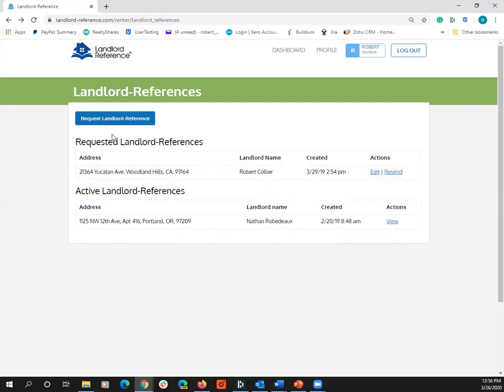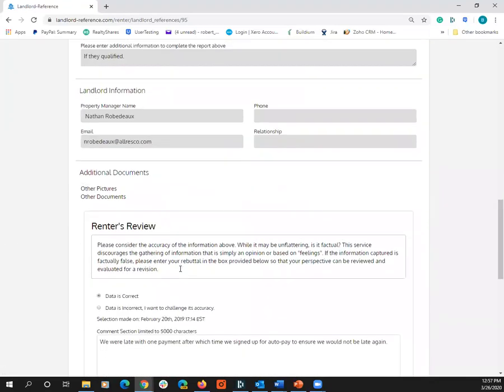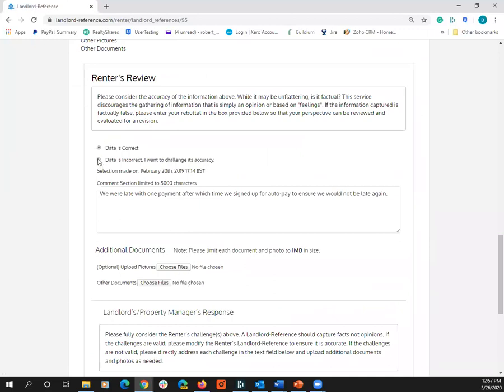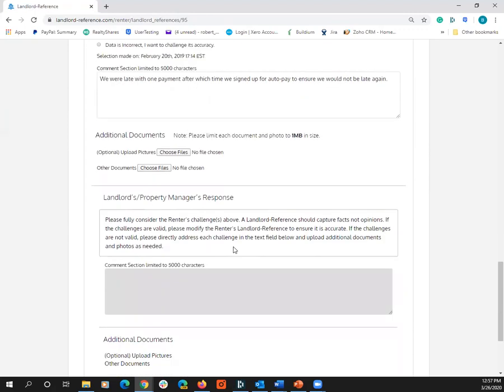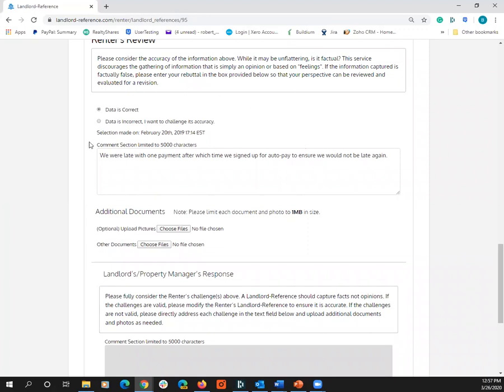And as the landlord then completes your landlord references, they will be moved from the requested section down to the active section. And at that point, you can come in and view your landlord references, and make sure that the information is accurate. If you feel that it's accurate, you can click on Data is Correct and then hit Submit. Or you can say the data is incorrect, and then tell them why you believe it's incorrect. You can also upload various photos or documents to support your case that it's inaccurate. The system will then notify that landlord to go in and review the landlord reference to make sure that it truly is accurate, either by making updates, or the landlord can provide a response back with additional information to counter each of your claims as a renter of why it was inaccurate.